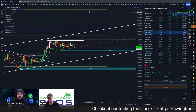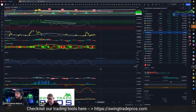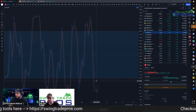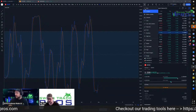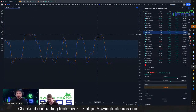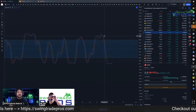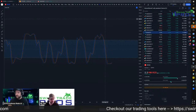Let's take a look at our stochastics. All right, let's look at the daily. The daily stochastics are starting to tick up. We haven't crossed above 20 yet, but every single time we do get these cross ups while we're below 20, this is the time to be buying the asset. And likewise, if you're up here, you want to be selling the asset. It's really that simple, guys. When the stochastics are in the buy zone, you want to buy. When it's in the sell zone, you want to sell, right?